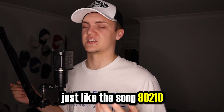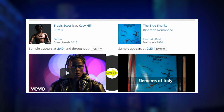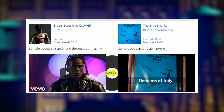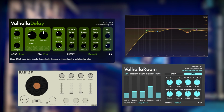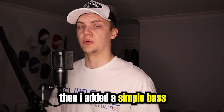Moving on to Wonder Girl. I wanted to create a beat switch just like the song 90210. So I knew I wanted to start with a piano, and I used these effects to give it that nice 70s washed out texture. Then I just added a simple bass.